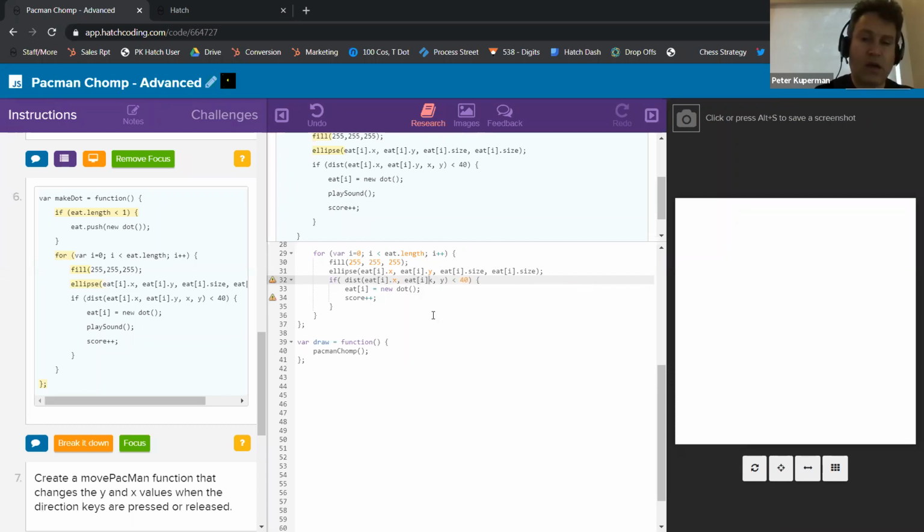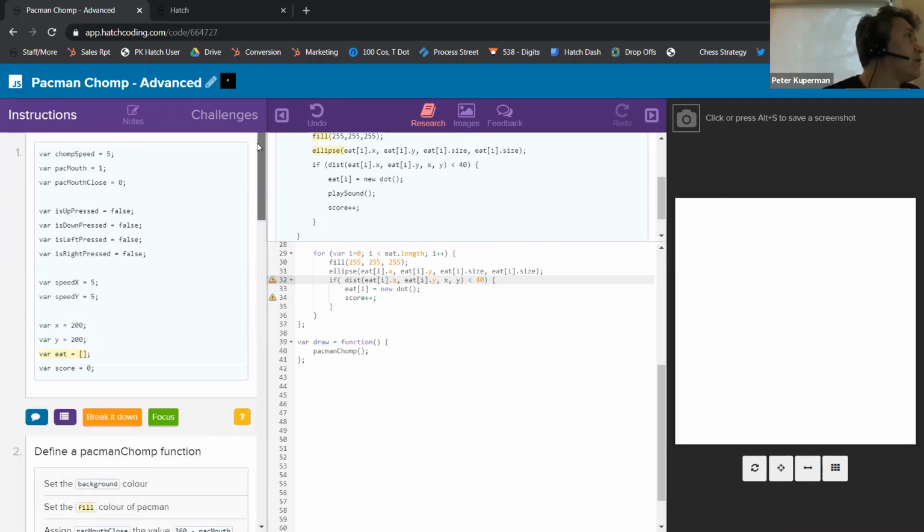So now if distance eat I dot x, eat I dot y, that means if the distance from the dot to the Pac-Man is less than 40, then we're going to eat the dot and increase the score. So this piece over here is what keeps track of the score. And it is saying X and Y are not defined. Do we have to define X?